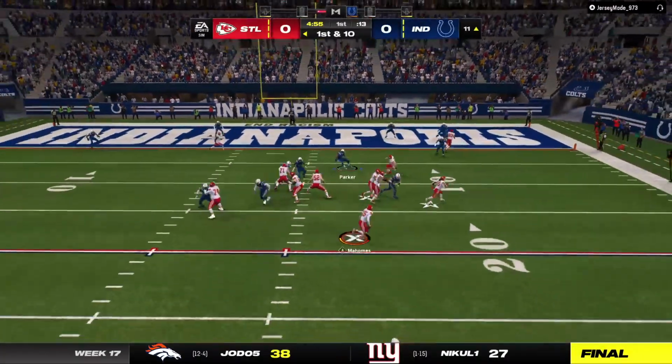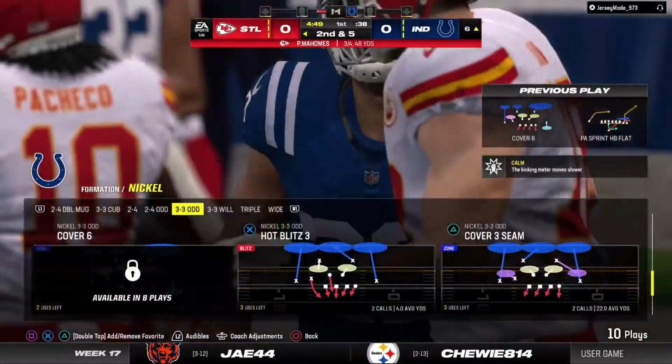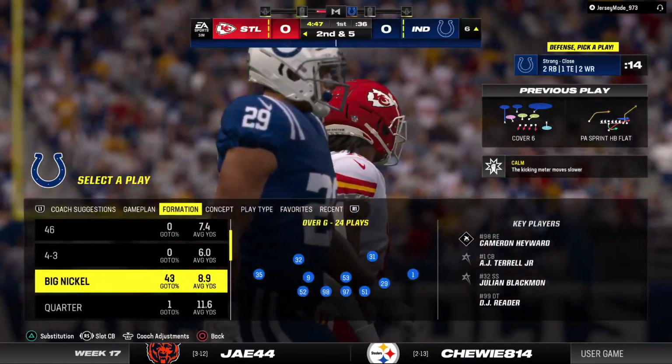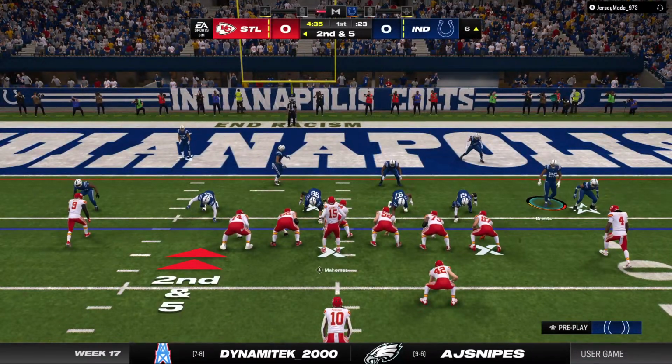Now Mahomes on the bootleg, looking for his running back, and he's got it. And he's going to be brought down just shy of the 5 at the 6. I like it, I like it, I like it. Get everyone involved in the passing game, and you know you can create those great mismatches throwing it to your guys out of the backfield.